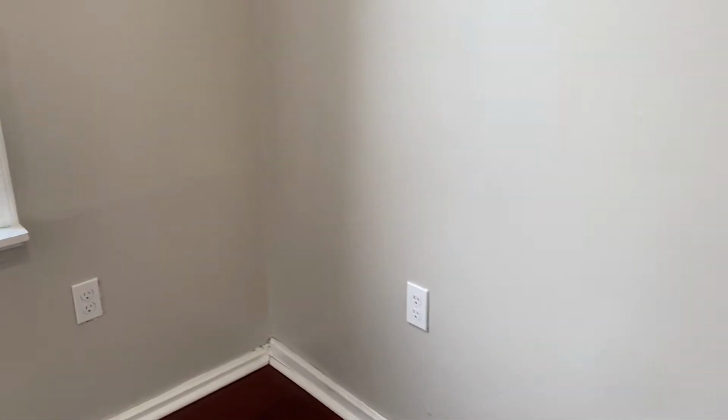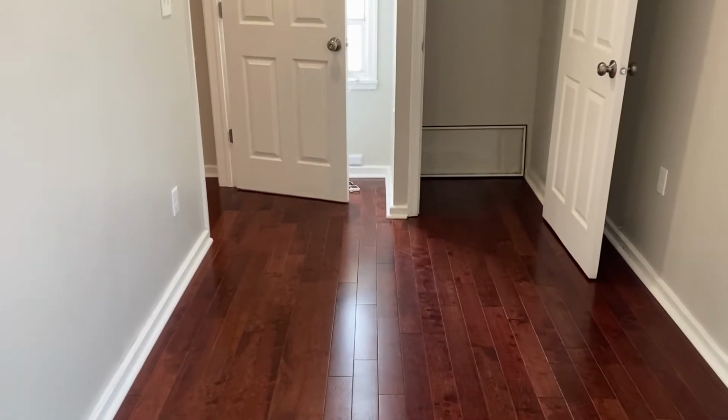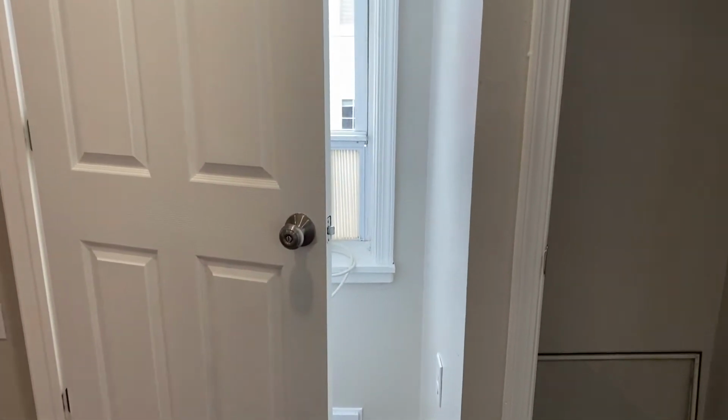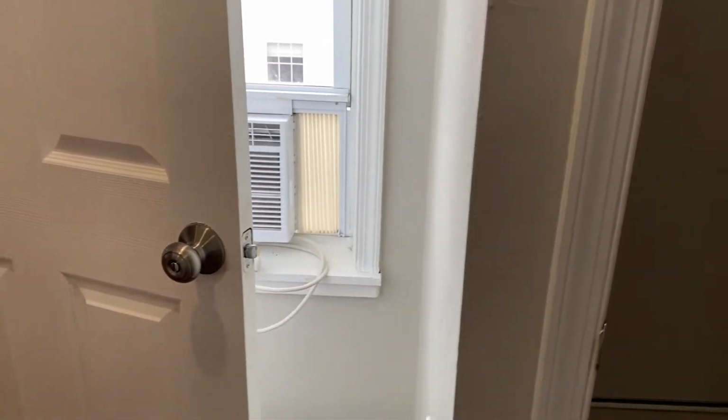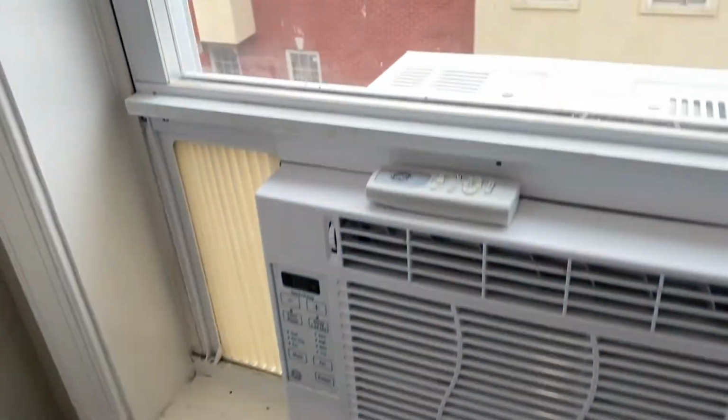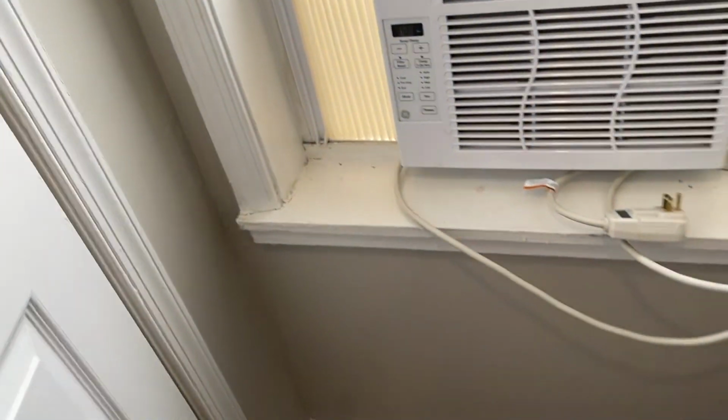So it's very long. The width is 1, 2, 3, 4, 5, 6. A hair under 7 feet wide. And 1, 2, 3, 4, 5, 6, 7, 8, 9, 10, 11 to the closet door. Okay. 12, 13 to the closet opening here. 14, 15 and change to the window. That's the width and depth of the room.